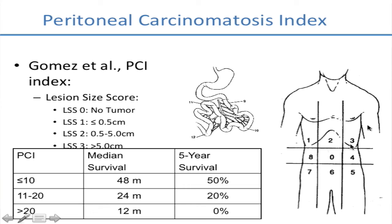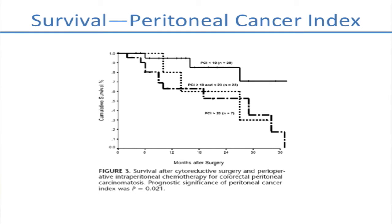after this complicated procedure. So as mentioned here, if the score is less than 10, these patients have a very good survival compared to patients who have high scores, meaning extensive bulky disease. Survival, again, is reflected here by the survival curve, very different in patients with low scores versus high scores.